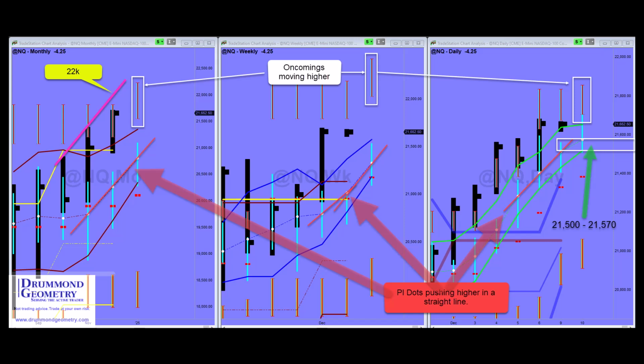It's awful early in the week. That oncoming has the chance to come back down and close in line with the previous week. But at this point, it is pushing higher, so we're anticipating higher. And same thing with the monthly. Still early in the month. That bar could change, but at the moment, we're expecting higher prices.